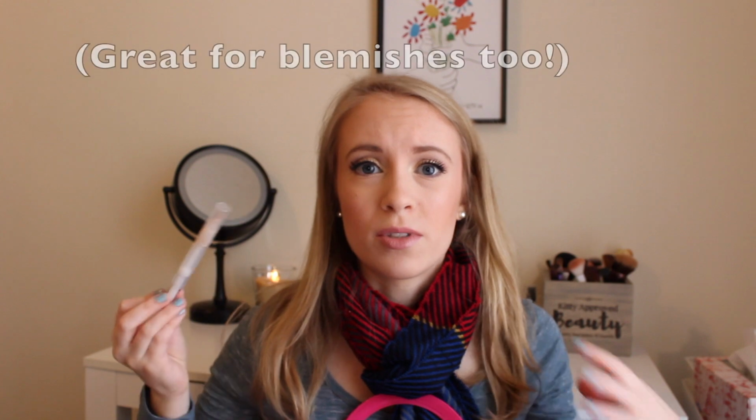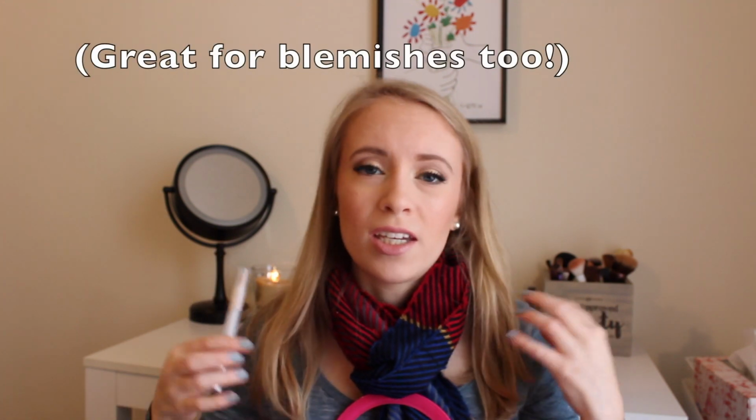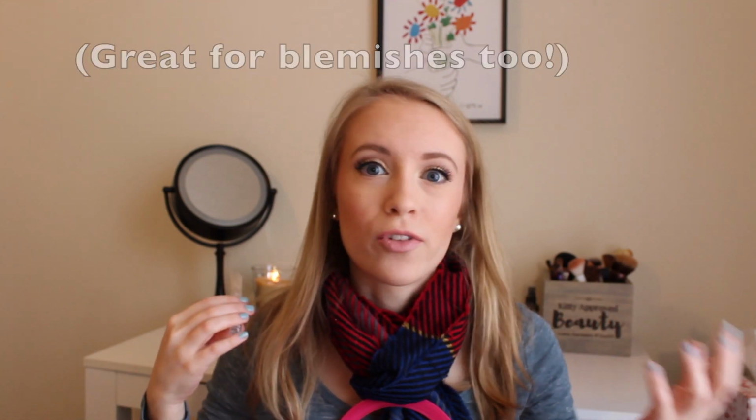I really liked this concealer. Depending on the shade you use, it can be very brightening. Mine was a pretty close skin tone match, but it was a great under-eye concealer. It was not something that's going to look cakey. It's pretty lightweight. It's not going to have the most coverage, but I did really enjoy this.